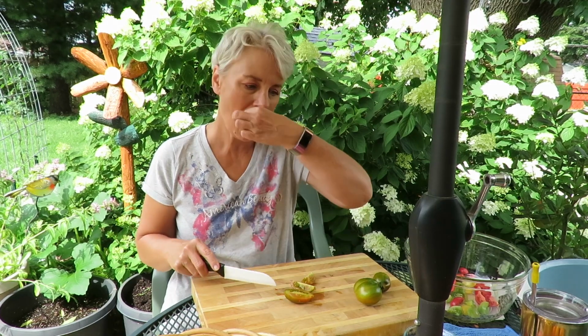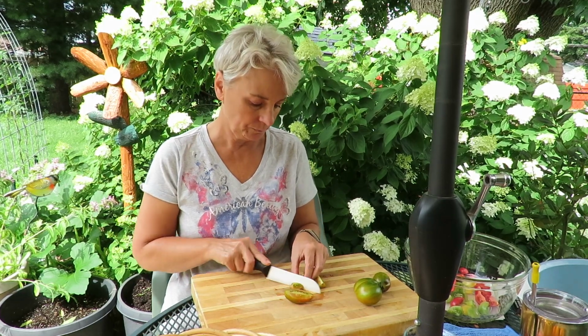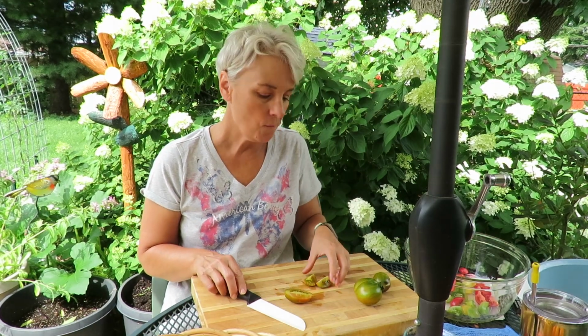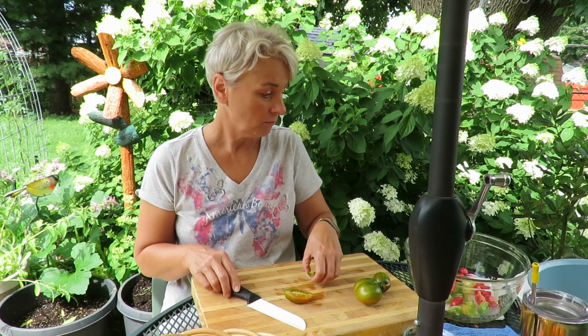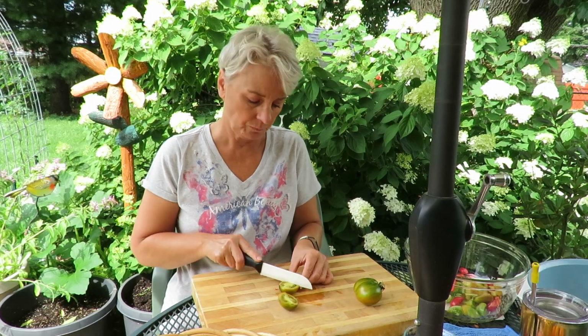See what they taste like. Yum. Yum. Wowza. Those are good. They're worth the $3.50 a pack. Actually, I think they were 5 something when I bought them. Really good. Sweet.